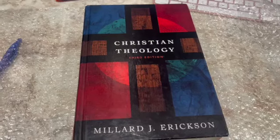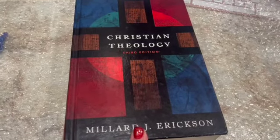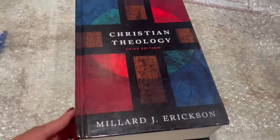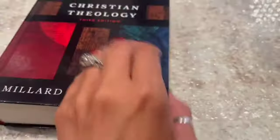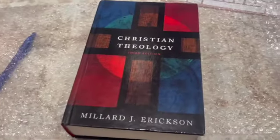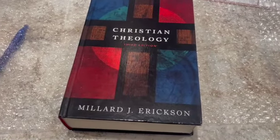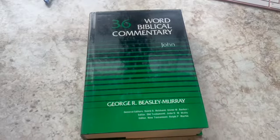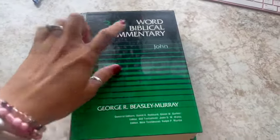This is a pre-owned book, Christian Theology, 3rd edition, by Millard J. Erickson. It's got a little wear, but it looks pretty good. And this I sold for $25.35.